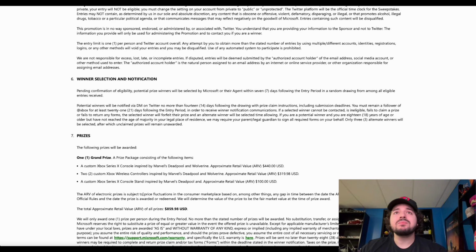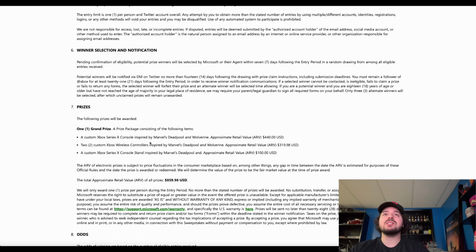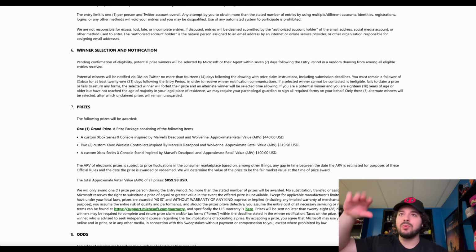But anyways, so here are the prizes. The grand prize is the custom Xbox consoles, basically everything we looked at with the Deadpool costume on it and the 2 controllers and all that. Second place is going to win 2 of the controllers, and then third place is going to win a custom Xbox Series X stand inspired by Deadpool and Wolverine. So I don't really know what that's going to look like.